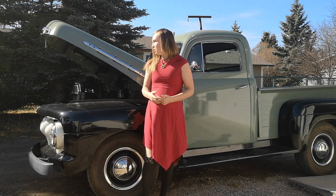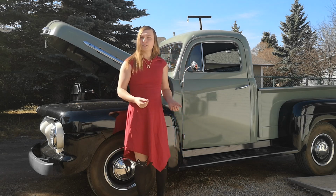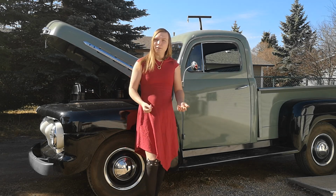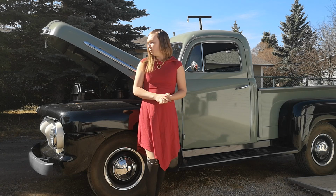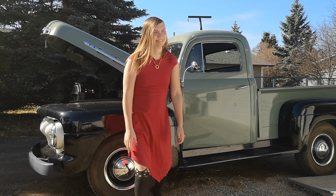We are here with Doug's 51 Ford pickup. What's really cool about this is it still has the flathead in it. It was fully restored, but there's a couple of minor things that could still be fixed, but he's wanting to put a 302 in it and make it a bit of a hot rod in the future. And also make it a little more reliable going down the road as well. So, let's give you a tour of this gorgeous truck, which is not very big. It's kind of nice that way.